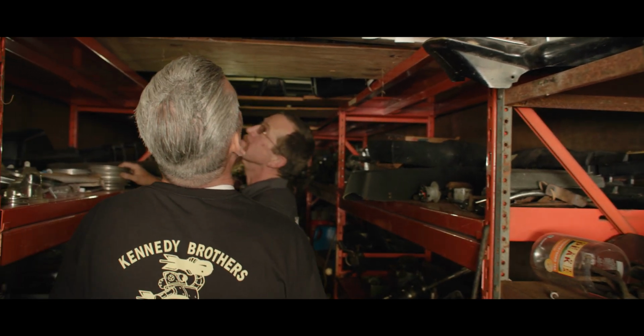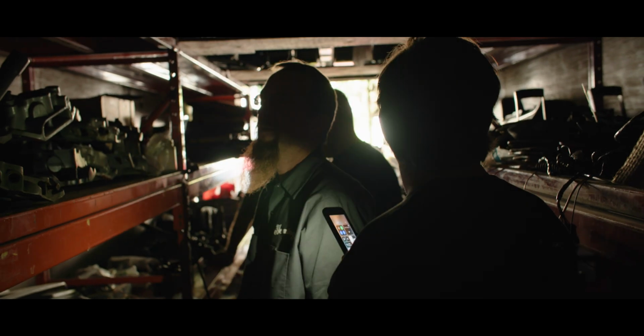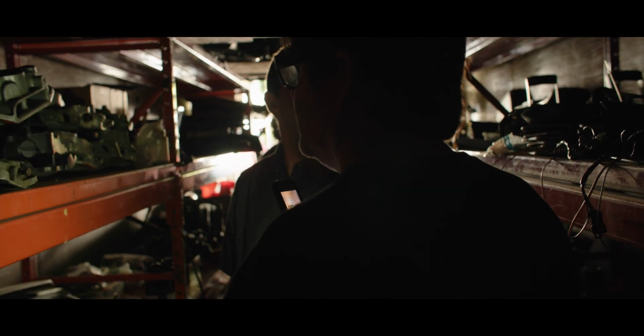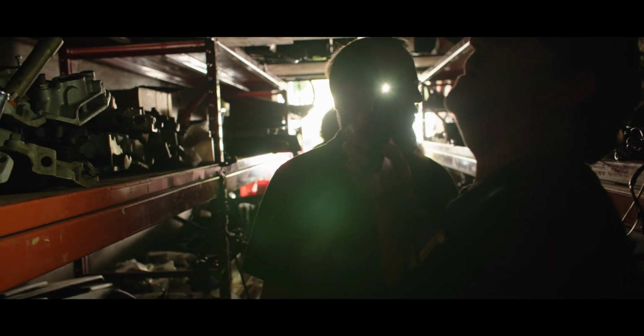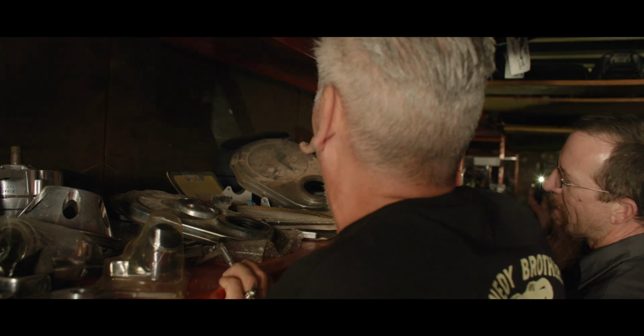Don't forget to look up, too. Oh yeah, consoles above your head. 5 years ago or so, I still knew where everything was. Now I come out here and it's like a treasure hunt. You're like, huh, look at that. Oh, I owned one of those. Oh, I didn't know I had that. Oh, man. Hey, vintage Summit timing cover. Oh, look at that.